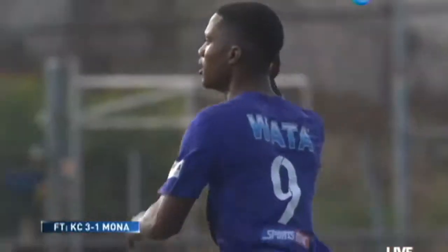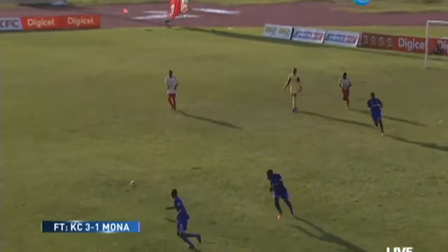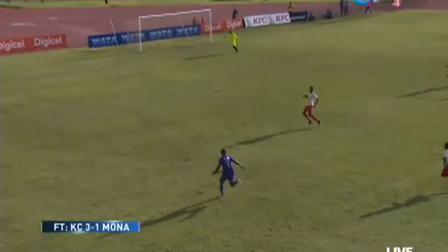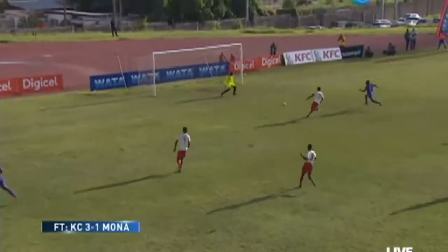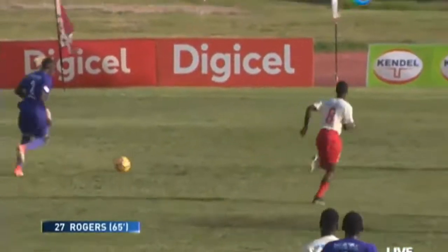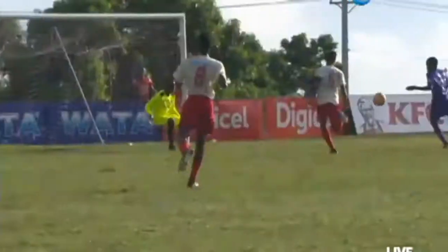Yep, it was. And Kingston College with the equalizer there. And that's when Harry Rogers came on. Really, just about a minute afterwards, he was in the right place at the right time. Fabulous delivery there coming in from Williams. And look at that finish. Rogers doing really well. Williams was able to find the little African inside the box. That was a perfect touch point because that was his first touch in the football.